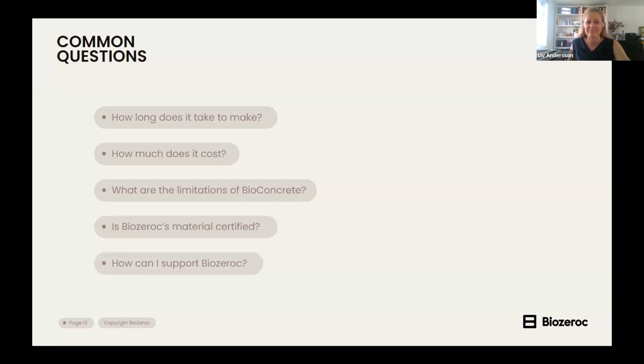And finally, how can I support BioZeroc? Great question, one of my favorite questions. We cannot change the construction industry on our own. We need the support of all of you on this call, be it architects, developers, research institutions, manufacturers, policymakers, you name it. So if you feel like you can contribute with testing support, R&D collaborations, real-life applications, do reach out.